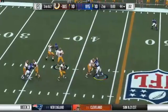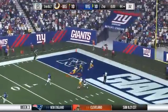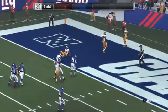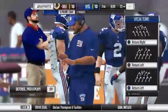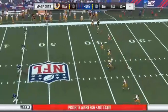Cousins. He's got time in the pocket. He's going to loft one deep left side here. And incomplete on the deep ball. So we have reached halftime. All right, hang on here. We'll jump over halftime. Just let the system and graphics catch up. Okay, all set. Third quarter now.